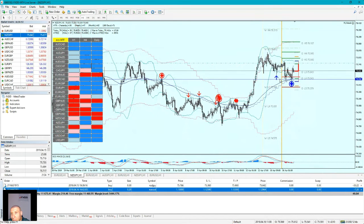So let's see. I mean, buyers are here. Buyers are there. We also have order block here. So yeah, it's supported basically. So I might say if the bulls want to dominate, then the price should definitely go from this spot more to the upside. So let's wait and see.